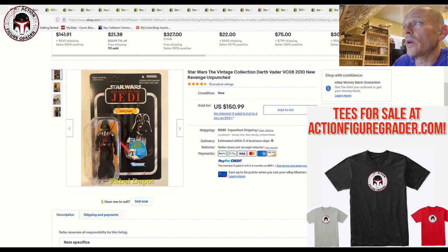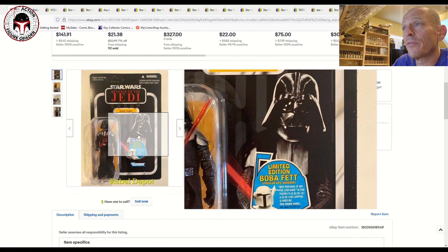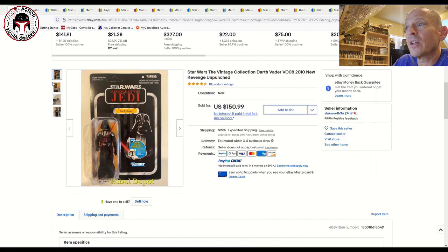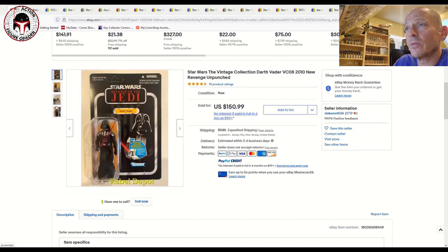And we're going to start with VC08, the Revenge of the Jedi Darth Vader. This is a nice unpunched example with the prototype armor Boba Fett offer sticker. It looked to be pretty clean overall. I'd guess an 85 or an 85 plus. Hard to tell exactly what it would grade at, but it looked really nice. This one sold for $150.99 plus $10 shipping. So not bad, not bad. That's a 162-ish. That to me seems like a pretty strong price for that Revenge card.